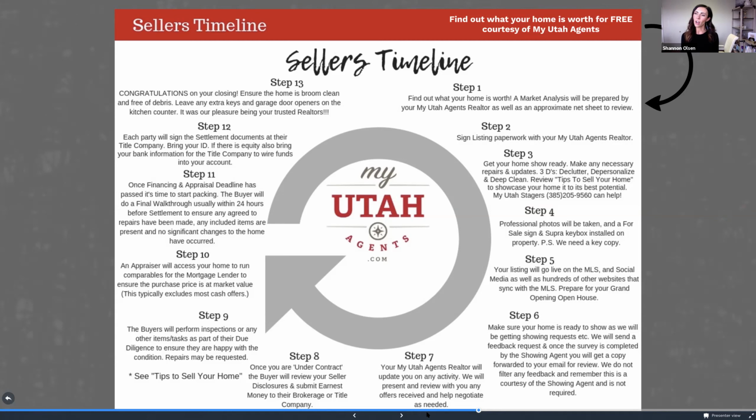And then once under contract, once we negotiate an acceptable contract and go under contract, or in these national TV shows, you see that they say they go into escrow, that's the same thing as under contract. We pretty much handhold and babysit the whole file from start to finish, from contract to closing, trying to make sure it's as smooth a transaction as possible. There's tons of moving parts behind the scenes, and we are here to help handle that.